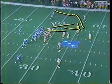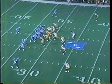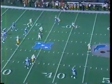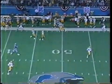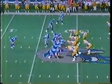70,000 tickets sold today. 68,479 are here. Well, now here you are, 4:11 to go, and they have a fresh set of downs, and you've lost field position as well. So this is getting increasingly more difficult, and the Lions are looking more and more like a team worthy of being here. Well, I agree.